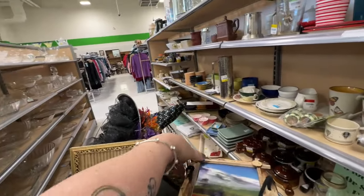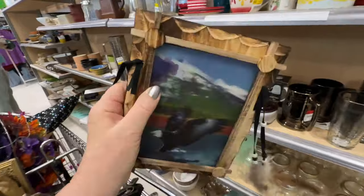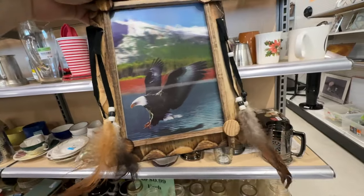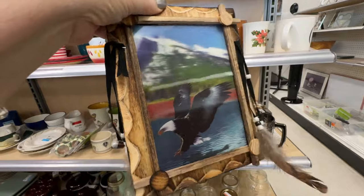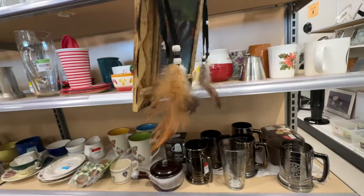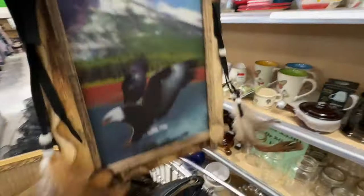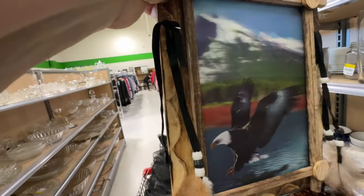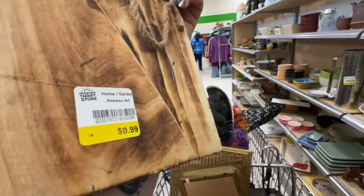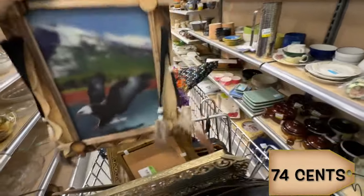Anyway, I walked by the nice lady who's fixing all the phones here, and I did grab this one here. It's made of wood. It's burnt around the edges. I think it might be handmade. I'm not sure. I just like the lenticular eagle picture here. There's one set of feathers that is missing on one side, which could also be fixed. I'll just take one off this side, put it on this side, because it is 99 cents, so it'll cost me 75 cents. I think it is still worth it.